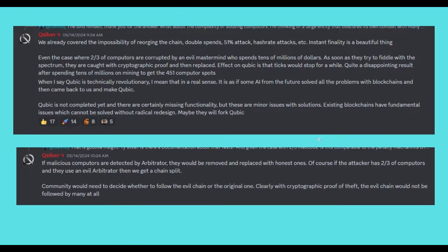And then he goes into more details on it here. He just says, we already covered the possibility of reorging the chain, double spends, 51% attack, hash rate attacks, instant finality is a beautiful thing. This stuff can't happen because instant finality happens on the Qubic spectrum, or the Qubic chain, or what would you call it? Qubic network is basically what Q Silver is saying here.